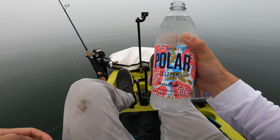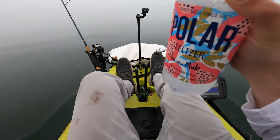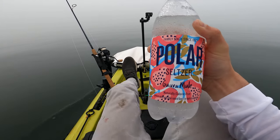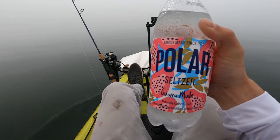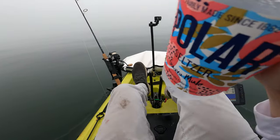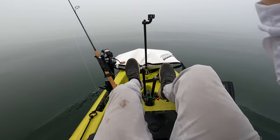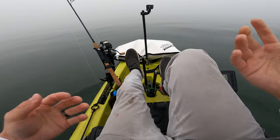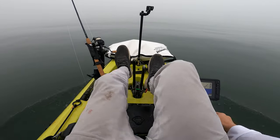Now that we have a keeper, we can actually drink some seltzer. Guava mule. I don't know what mule means, but I don't find this as refreshing. Yeah, it's like sweet, but then the mule is like not sweet. I don't know, it's a weird flavor.